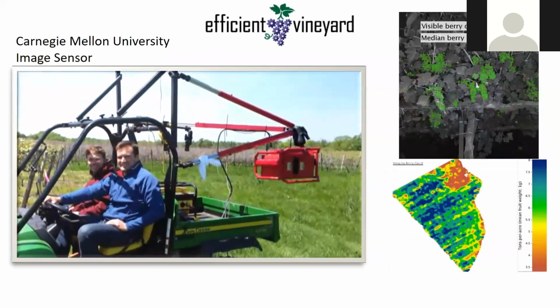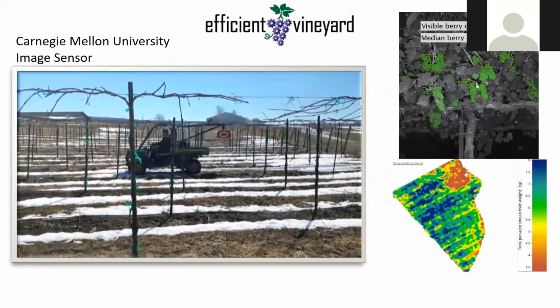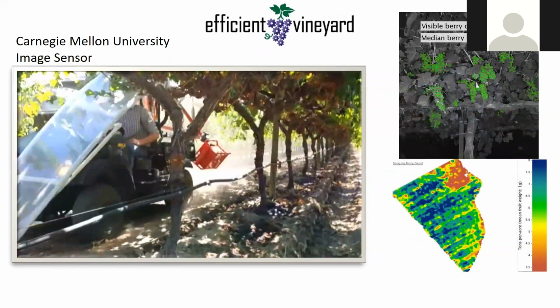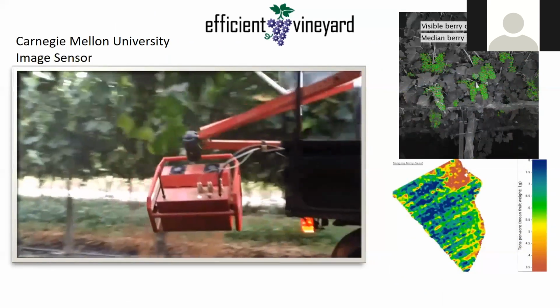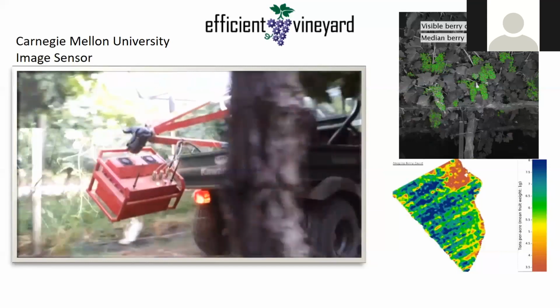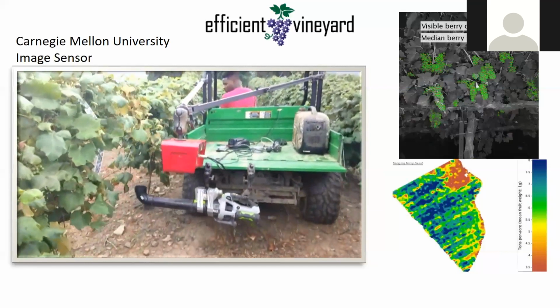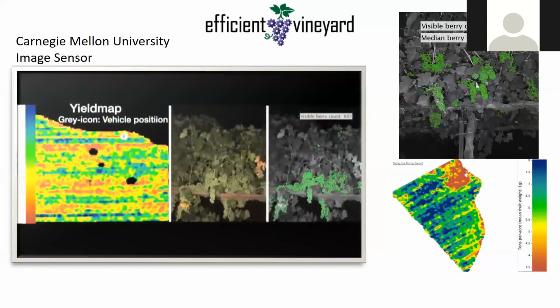Okay, here's a video of the thing in action. We will use it during the dormant season. They're trying to develop algorithms to count buds, so dormant buds, and then shoots, and they work in table grapes looking at color development. So this thing goes down, it flashes. We use stuff like leaf blowers to try to get the leaves out of the way so we can take pictures of the fruit. This is a Merlot vineyard in California.